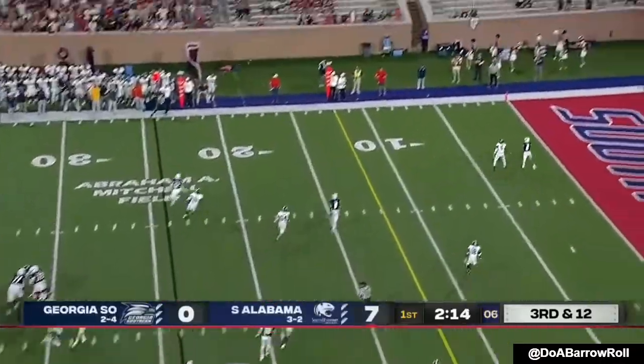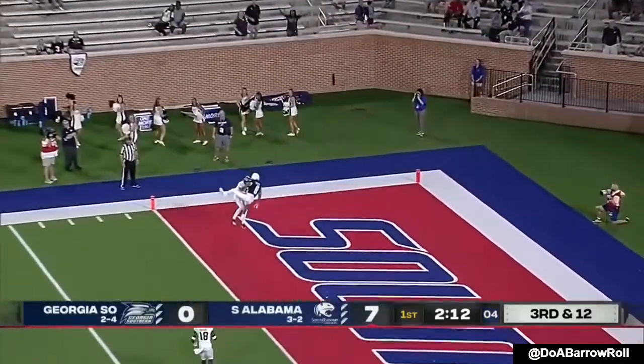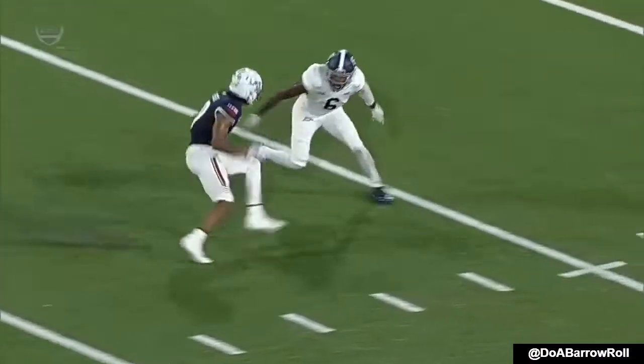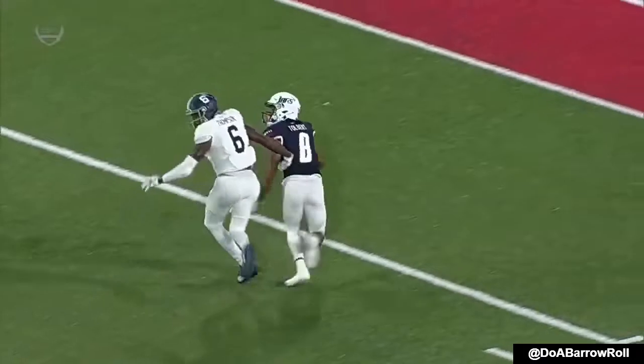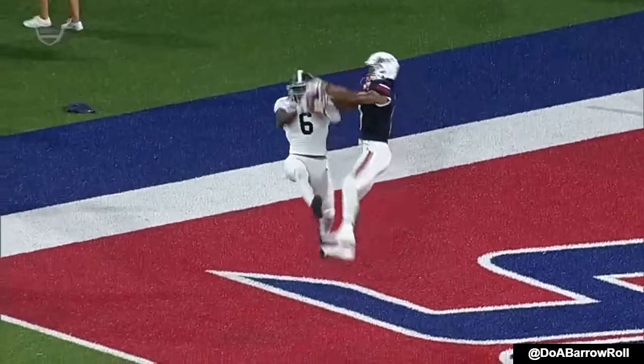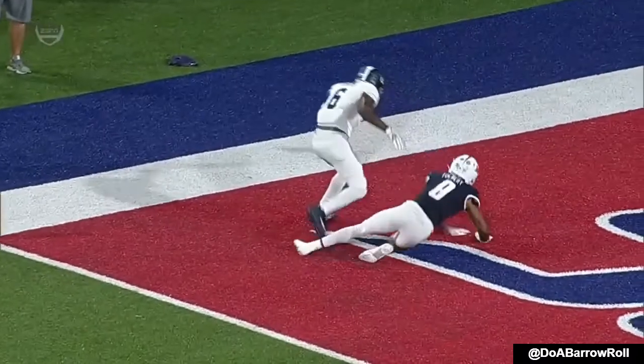Bentley to throw. They pick up the blitz. Floats it toward the corner. Jumping to come down with that interception. And good job. Good focus. Good discipline. Got a little bit of a grab, but good recovery. And right there, yeah, that's a play you got to make. You absolutely have to.